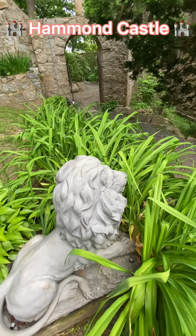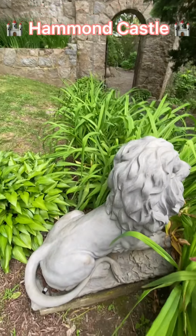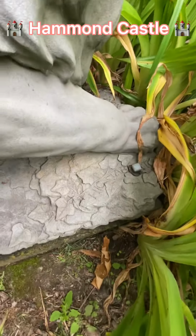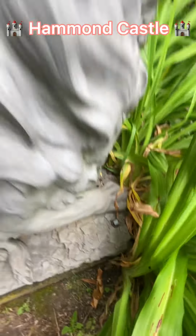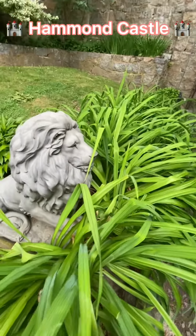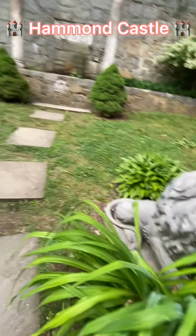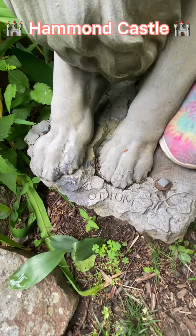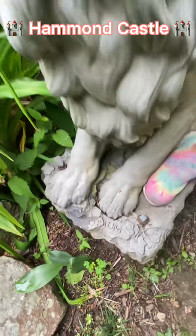Where do you see his name? Right there. Oh. Can you read that? Hello, mighty lion. Now, what's this one saying? Oh, I think it's Latin. What? Optimum.